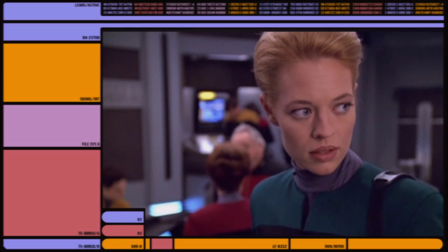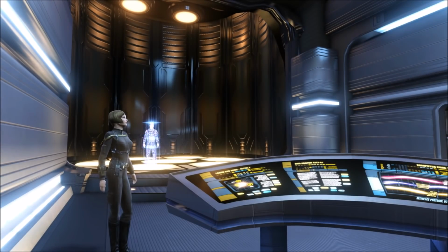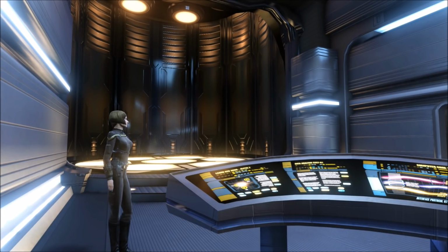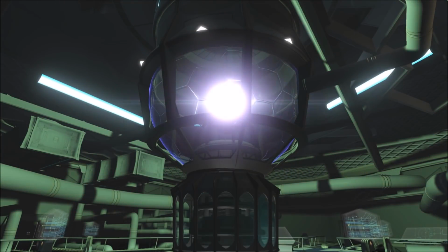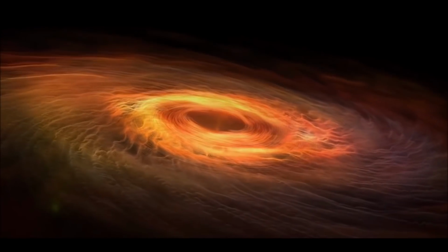9th. In a similar vein to the Temporal Transporter, and perhaps even its precursor, we have the Chronoton-infused transportation. In this event, a myriad of factors need to come into play. Firstly, the transporter beam needs to be passing through a high level of chronoton particles that move through time the wrong way. Then those particles need to be activated by a nearby temporal surge from something like a singularity.